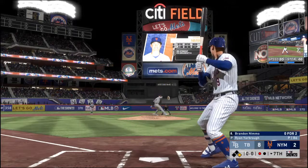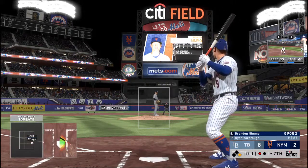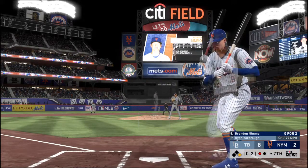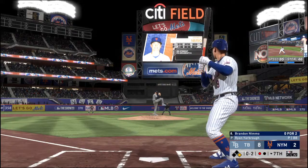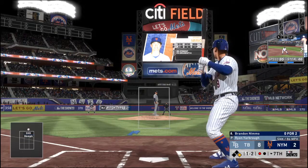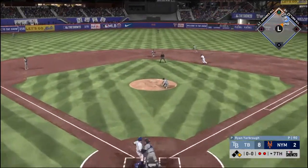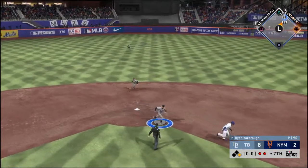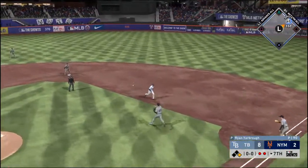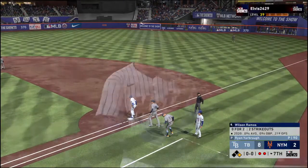Digging in, Brandon Nimmo. He was a ground out victim last time up. Just a tick behind for a strike. And that's in there as well. 0-2 now. Sinker misses, and it's 1-2 now. Runner goes for second. Got him swinging to throw. And they've got the runner hung up between first and second. But he's safe at first as he gets back in time.